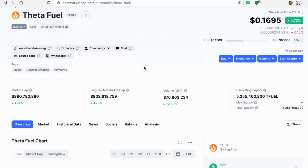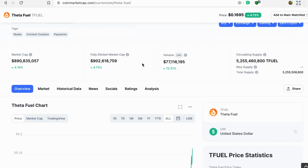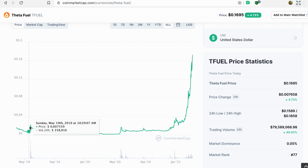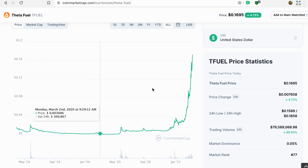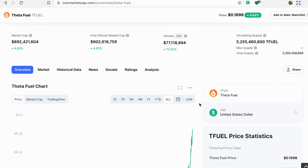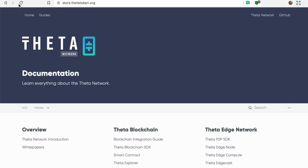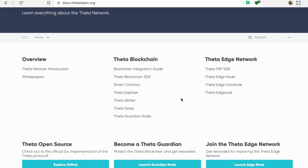And so here you can see tfuel, even the price of tfuel. What if tfuel goes to $1 or $2? Right now, you can see here back in, what is this, 2019, it spiked to 2 cents. Looked like a spike back then. And now it's up over 16 cents. And if you look back here, just a month ago, it was at 7-8 cents in that range. So we've already added 10 cents per tfuel just in the last month. The growth and what could become of Theta is incredible.